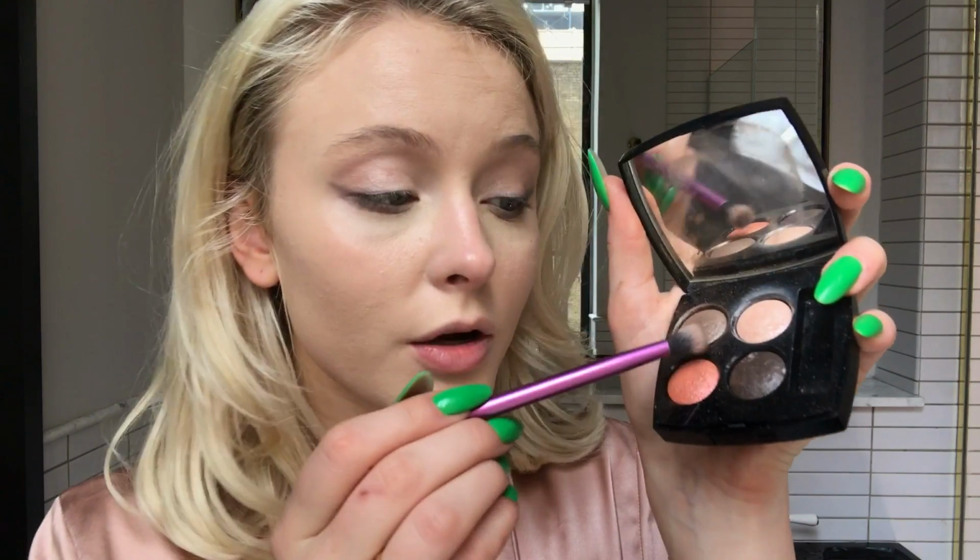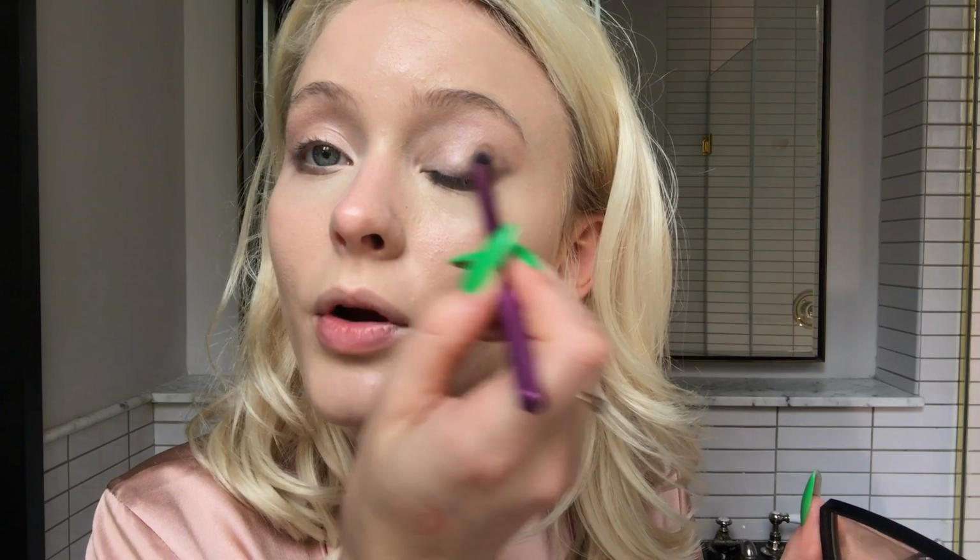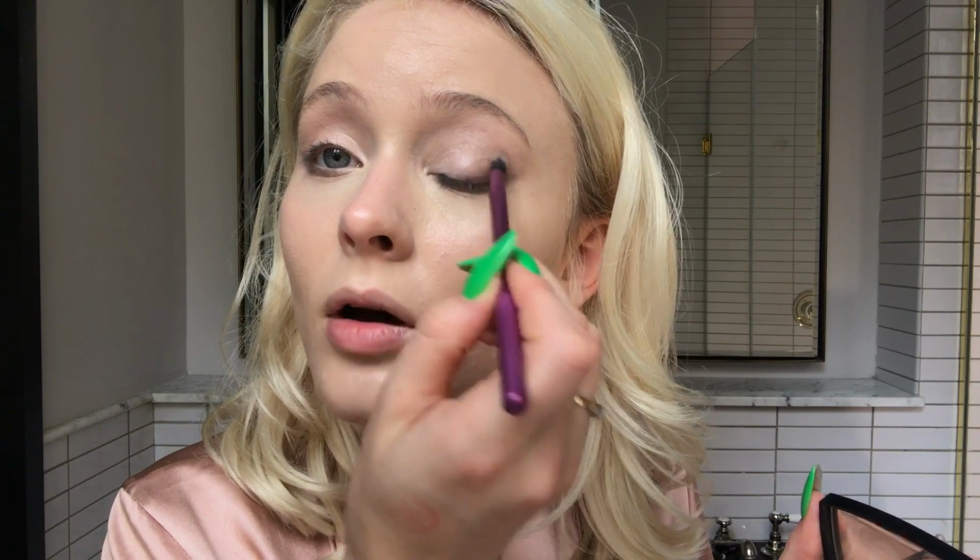Moving on, I'm gonna take this brush, take this color right there again, and I'm just gonna start from the corner and work my way in on my globe.